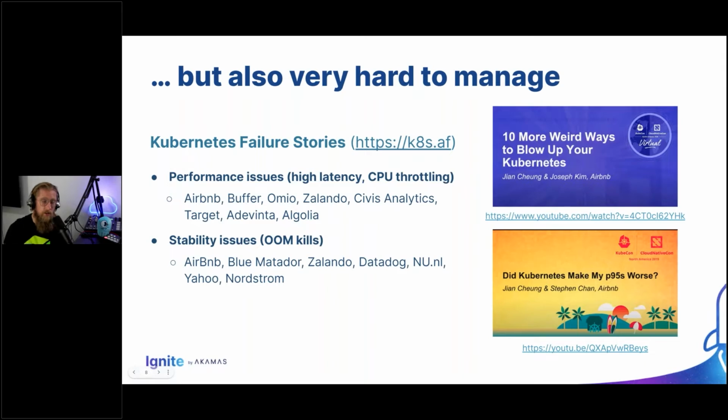Here is a link, by the way, with all the Kubernetes horror stories. Those horror stories come from presentations delivered by huge, well-known brands of the industry who shared their horror stories during KubeCon. There is one delivered by Airbnb, by Zalando.